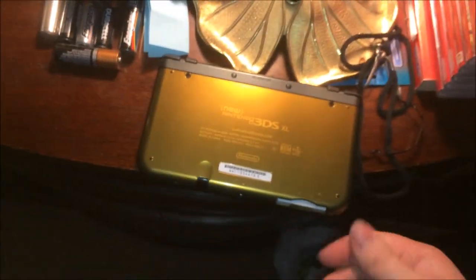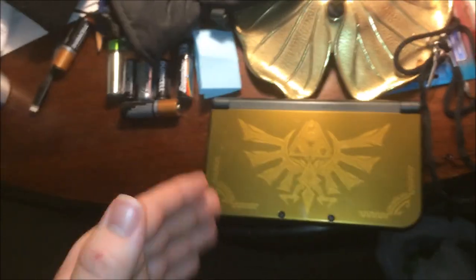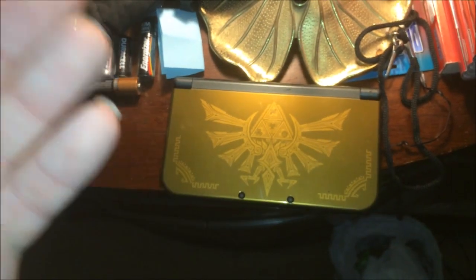Oh yeah, for 3DS stuff, I actually have... Okay, so for 3DS stuff, this is my actual 3DS right here. This is the new Nintendo 3DS XL. It's very cool. This is the Hyrule Golden Edition. It's got the Triforce, all that cool stuff on it. I love this design personally. I think it looks amazing.